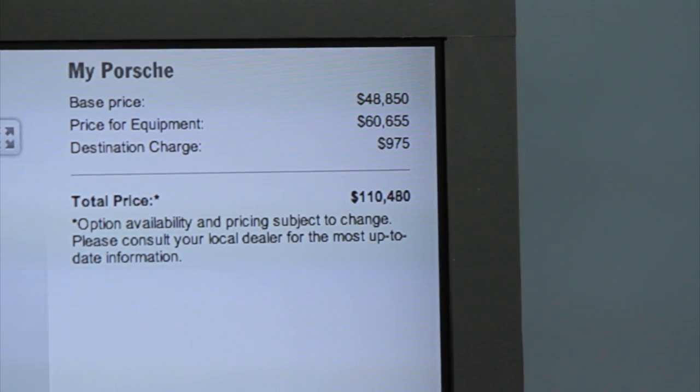The example that we always use is the leather air vents, which you can get, and I have included on our example. So this is a V6 Cayenne, the base manual. Base Cayenne. Oh, Tiptronic. Yeah, you can't get a V6 with a manual. As we can see, the base price is $48,850. I have optioned this car up to $110,480. There are $60,600 worth of options on this car.